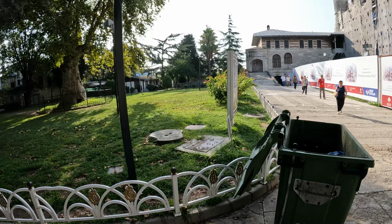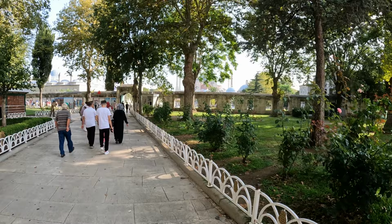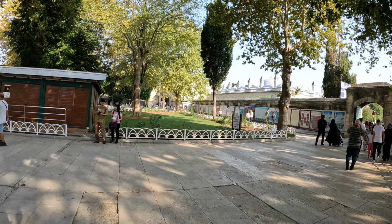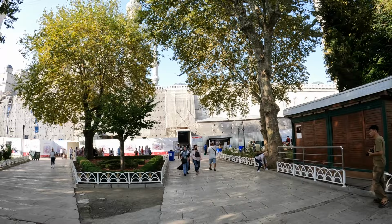That is Arasta Bazaar where I came from. And there we have the Hagia Sophia over there. Because of the scaffolding and everything here, you can't see much of the Sultan Ahmed Mosque, because it is all covered up.